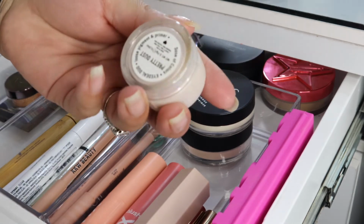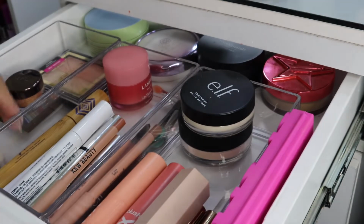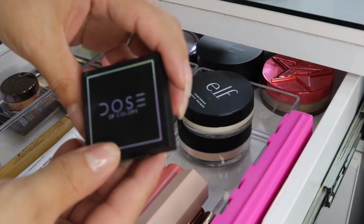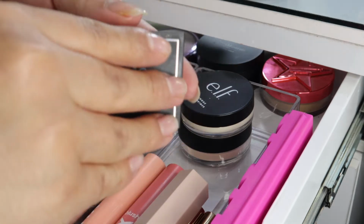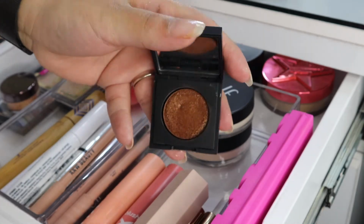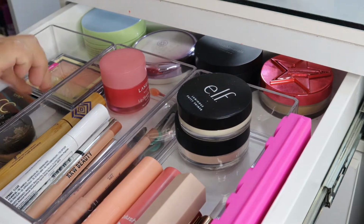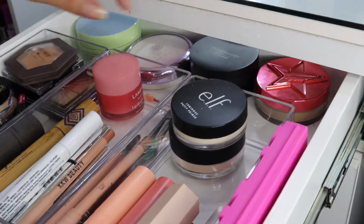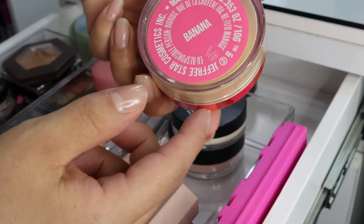The Dose of Colors Eye Duo in Pretty Dust. It's a really pretty color as well. And then lastly, the Dose of Colors Single Shadow. This one is in Block Party, like a nice rusty shade with some gold flecks. Back here, I have my Jeffree Star loose powder. This is the banana shade.